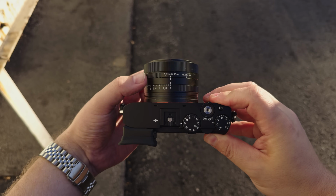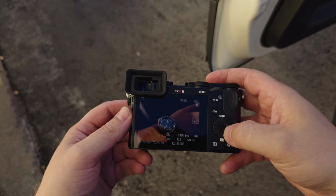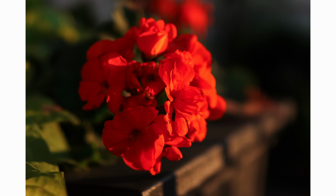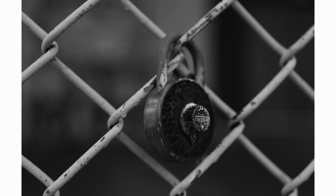Now this is pretty cool. The lens does have a switch to let you switch into kind of like a macro or more of a minimum focus distance for the autofocus. And that way when you're set to 0.3 to infinity, it actually focuses faster because it doesn't have to go from the minimum all the way to infinity. And that's gonna help with a little bit of focus speed and get you a little closer.